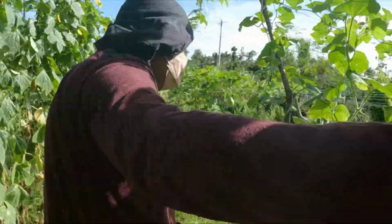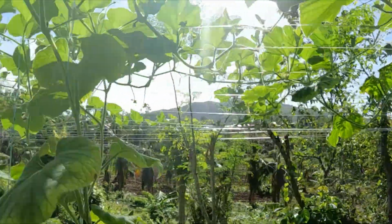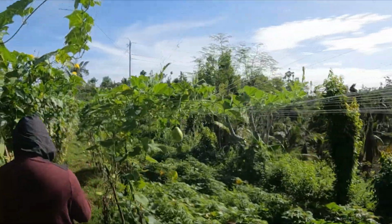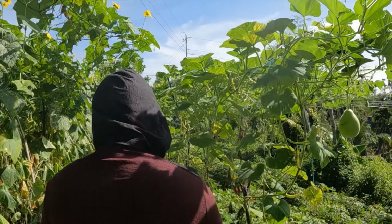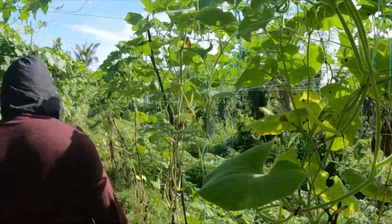Look at this white squash here. Yeah, needs a few more weeks to grow. Getting a couple bigger white squash.